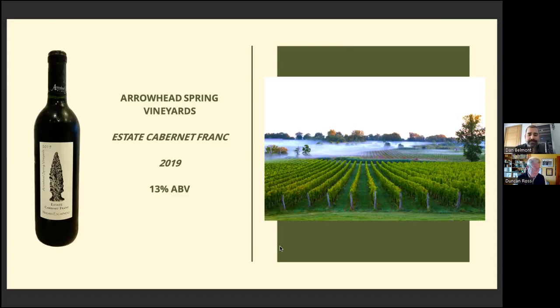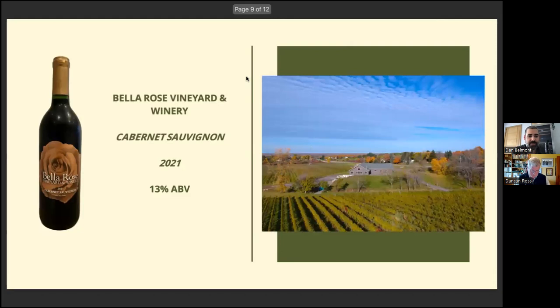Thanks. Yeah, it's very expressive, and I think it's a safe bet to buy a Cabernet Franc from anybody in the region. Yep, very good. All right, and we'll move on to our last one. Last but not least, our Bella Rose.